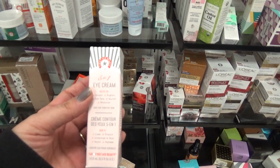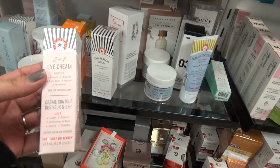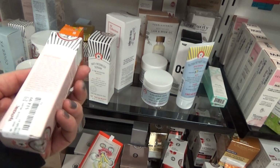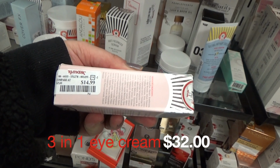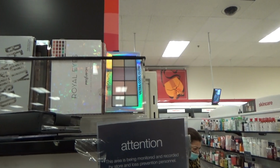They have a few scattered pieces of the First Aid Beauty. They just kind of scatter all over the place. This one is their eye cream. I don't know if I've ever tried their eye cream. I have tons of eye creams at the moment, but this one is $14.99. Okay, it looks like they have some pretty good stuff here.